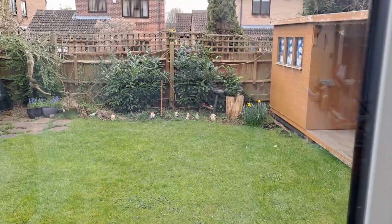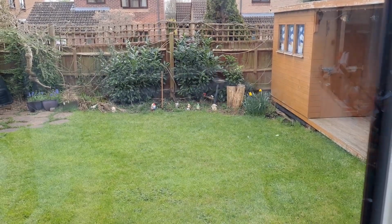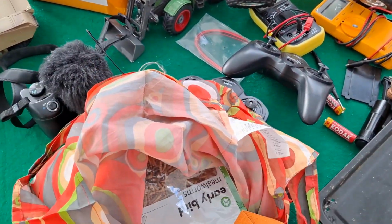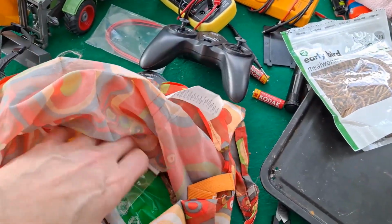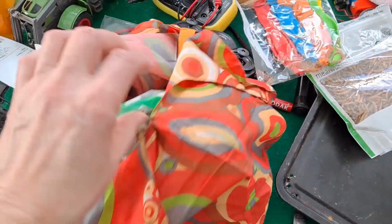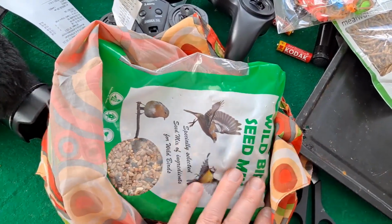And over in the garden I've just put a small stake in. This is just, as I say, very temporary. Just want to try out what I've just been buying in Poundland. Some mealworms, some blooms, and some birdseed. We've still got some birdseed.